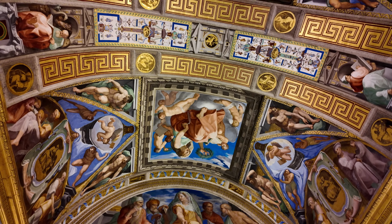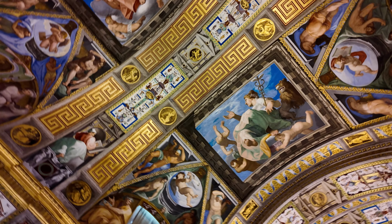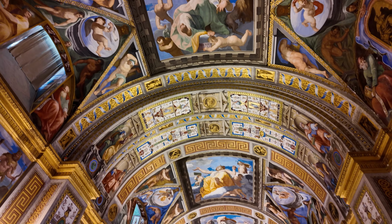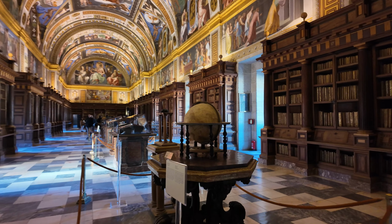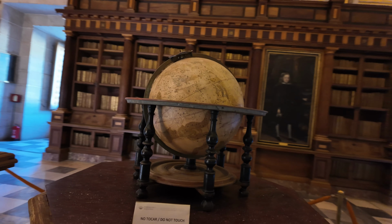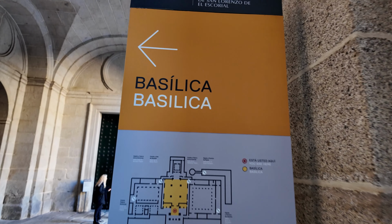So please take some time to come to the library. Don't miss it, because sometimes people, they just walk directly towards the monastery and they miss the library. You have to go up the stairs to see this beautiful library. It is also known as La Biblioteca Laurentina, named after Saint Lorenzo. That's the name of the monastery also. And also known as La Biblioteca Escorialense, named after El Escorial.